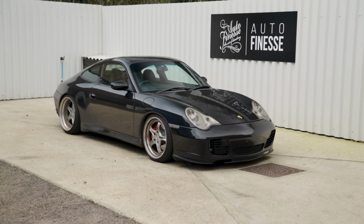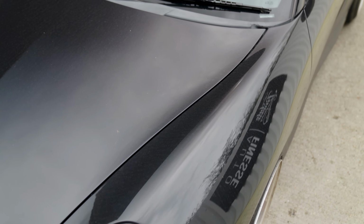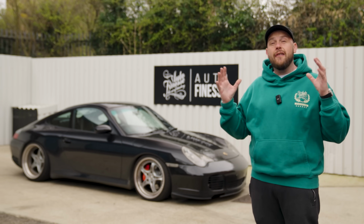Now, we've had a little look around this and I can tell you those wheels are going to need more than just a clean. And the same goes, unfortunately, for the paintwork and the interior. But as with all of these things in detailing, you never know what you're dealing with until you get it cleaned up and have a proper look at it.